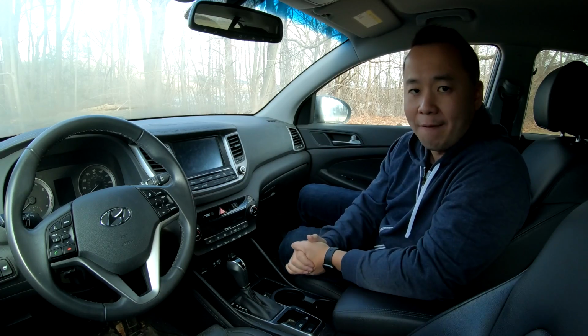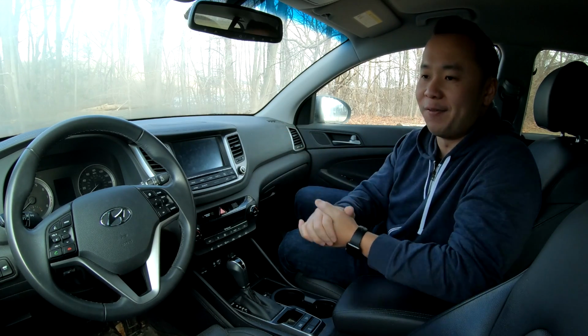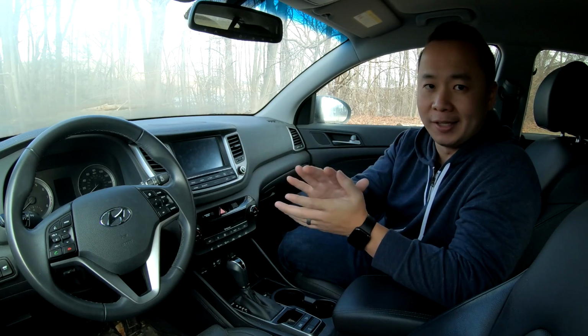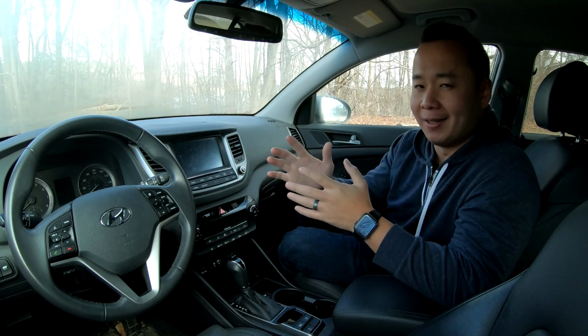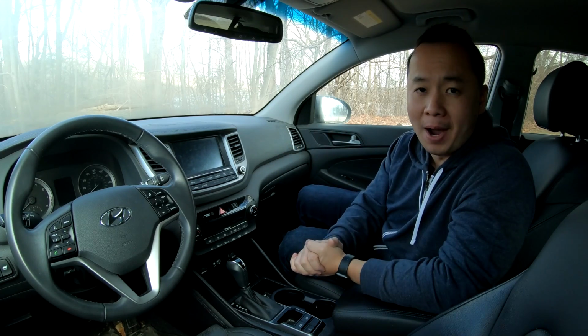So with those two caveats, like I mentioned before, I only spent $250 to maintain this vehicle, and that includes 6 free oil changes, basically twice per year, and every 6,000 to 7,500 miles in between.